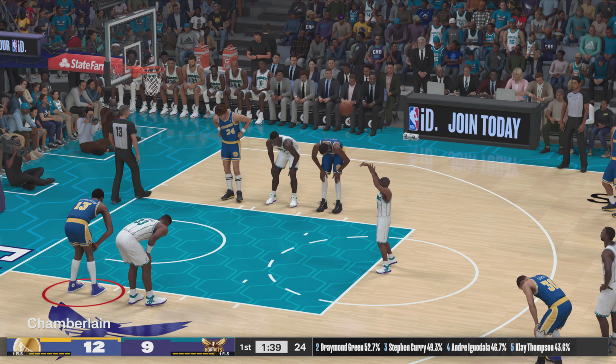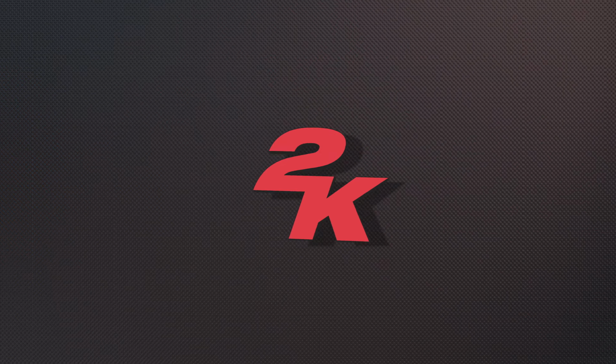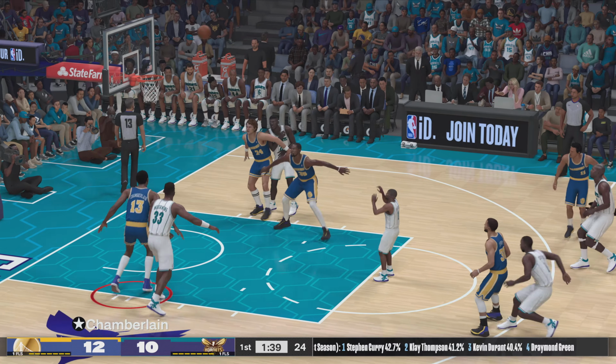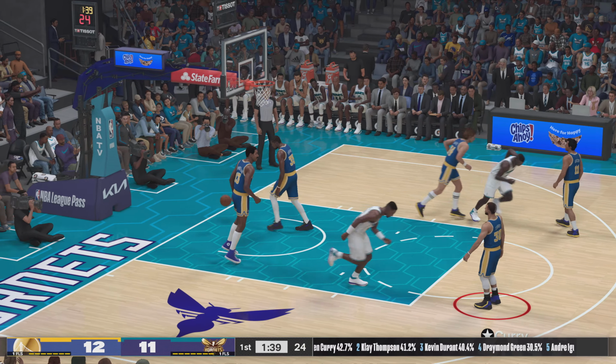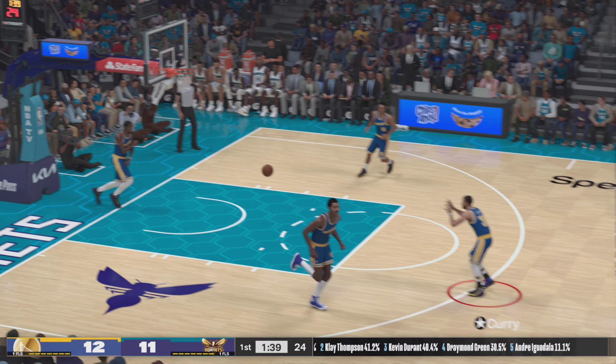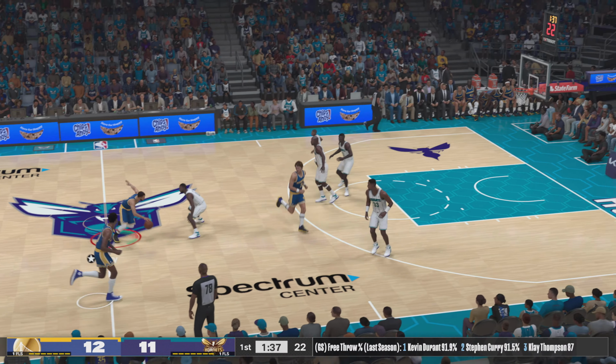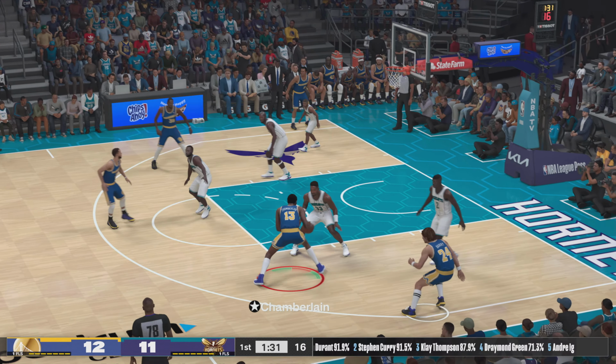The Hornets shooting their first free throws of this. Free throws good, Bogues. And how about the heart that Bogues plays with? A diminutive point guard that has so much confidence in his abilities shows time and time again how crafty he is. Now here's Curry. Passes it to Chamberlain.